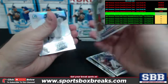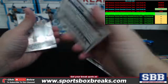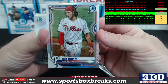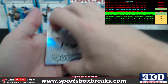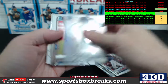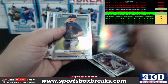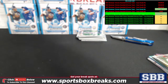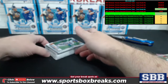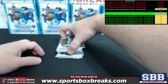What do we got on the Alec Bohm? That is variation, I believe, because it's not a refractor, and it is facing the opposite. So variation for the Phils. 40-man futures. Emerson Hancock, Manning, and Freeman, last card. All right, let's look at this stack, and this will officially put us at the halfway mark. We'll still have six to look at, four there and two sitting on top of them.